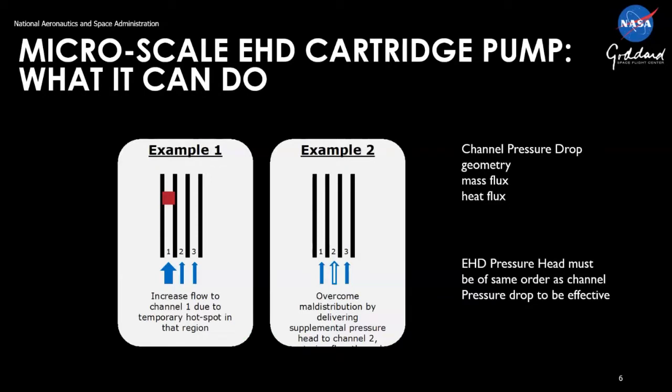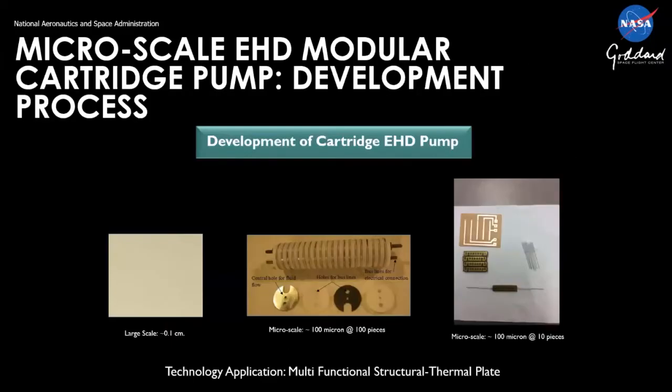So what can the pump do? Basically, in the configuration which we developed, you have an arbitrary number of manifolds; in our case, five, but here we have three. You can increase the flow in any given channel to pick up heat or handle a temporary hot spot, or as we show on the right in example two, you can overcome flow maldistribution. That's just reality. No matter how well you design any manifold, the pressure drop across the manifold is not going to be uniform, and one channel will get starved relative to another channel. However, with an EHD system, you just up the voltage and you can correct for that. So if we move on to the next chart, please. And this is all for single phase flow.